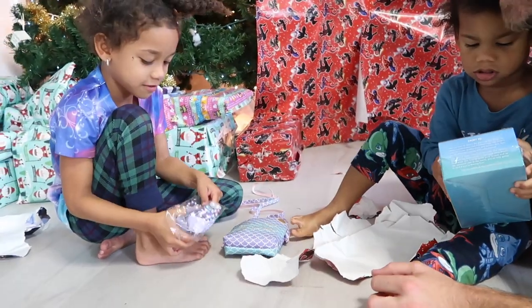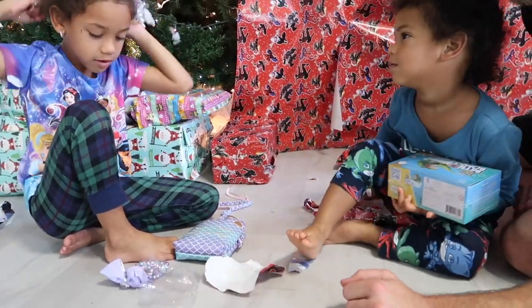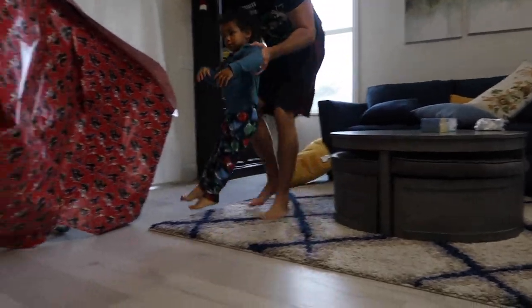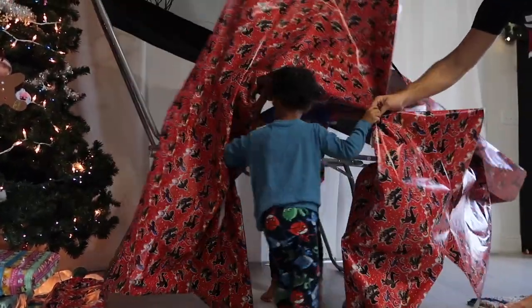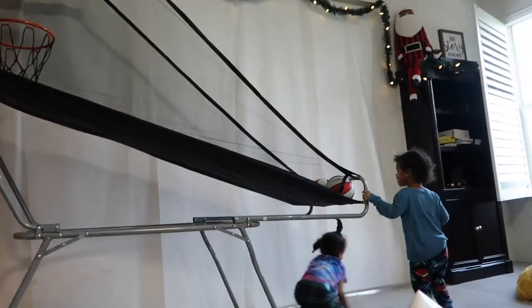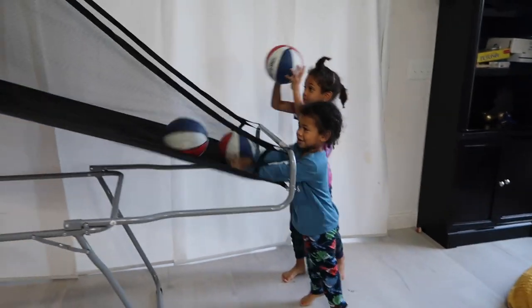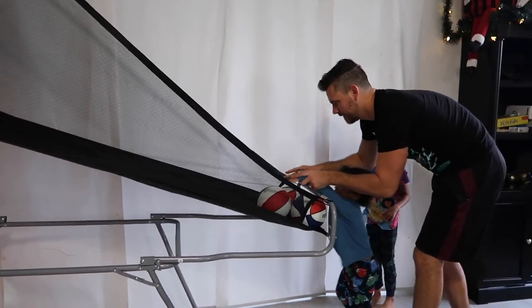This is so good. You like it? It's actually from Grandpapa. Open the big one. One, two, open it. Rip it. Look what it is, Bubba. Yeah, basketball! Oh, I knew it. And you can do it as many times as you want. Grab it over the top.